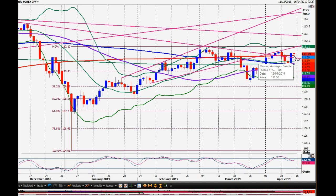So a decent profit. We're holding above the 200-day moving average, so it looks positive again. Maybe now we'll move up to 112.10, 112.20, and I will talk about that next week because that's an important level. Been a really good week.